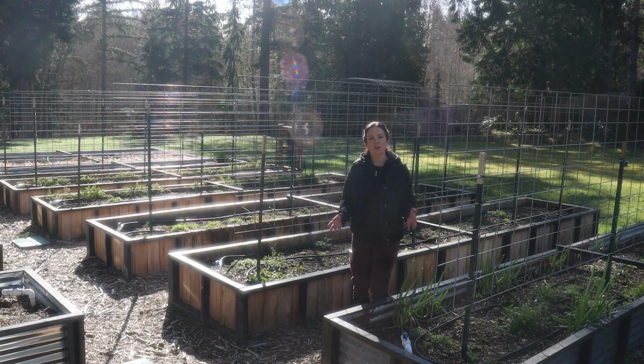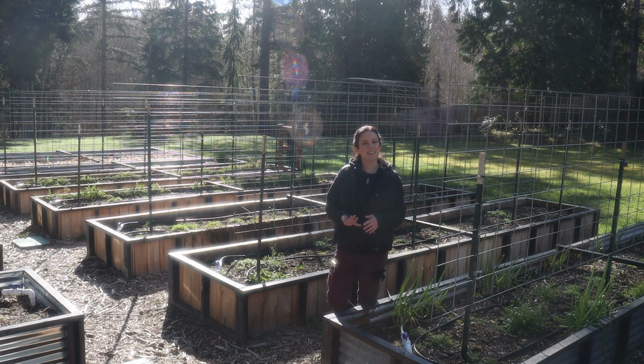Next to all of my tomatoes, I'm planning on doing my onions, lettuces, carrots, radishes, some different herbs. The one thing I'm not planting next to my tomatoes are my brassicas. Brassicas are really heavy feeders, and they will inhibit the growth of your tomatoes.